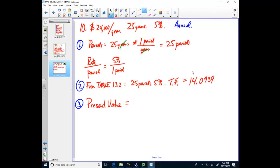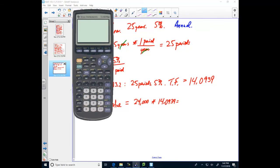So we've got 24,000 times 14.0939. Clear? 24 times 14.0939. Somehow I think I need a zero there, don't I? Yes. You got to hit the zero if you want the zero. I kept hitting the decimal point. Boy, keep trying the same thing, expect a different result. So, got that right. $338,253.60.